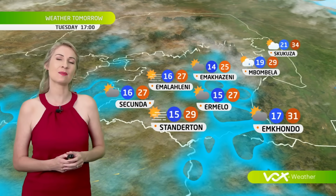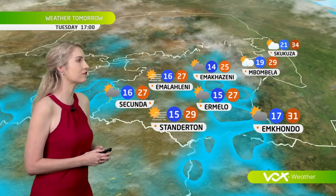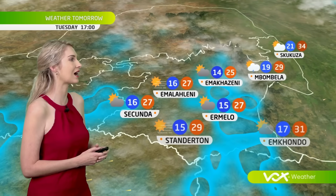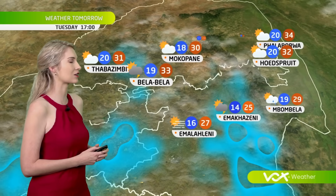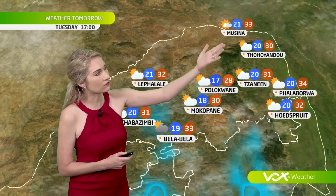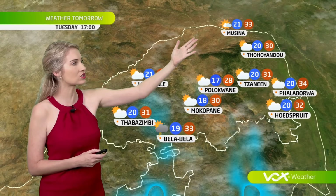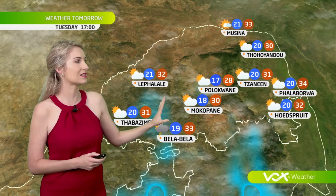Foggy patches at first are expected in Mpumalanga, and a thick band of cloud hanging over the Lowveld in the morning, but still heating up to 29 in Mbombela. Only isolated thunderstorms in the forecast on Tuesday, with also lots of cloud hanging over the Lowveld of Limpopo. Later, the cloud breaking up. It's quite humid in those regions, 30 degrees in Thohoyandou, and then partly cloudy conditions are expected to develop over the central parts as well as the Bushveld.